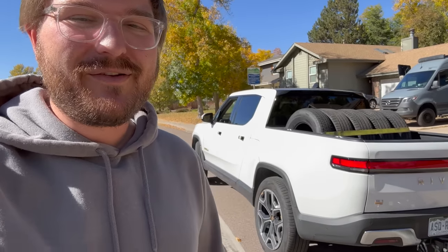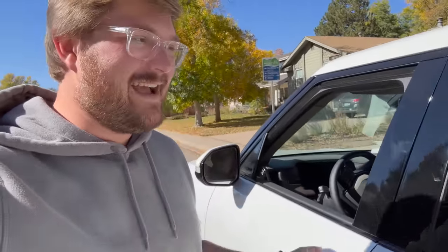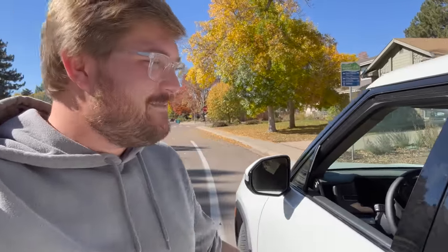Totally different than our Model 3, which we did end up keeping. Some of you thought maybe we sold the Model 3. I was talking about it. We did keep the Model 3. We also have the Model S, the e-tron, all the other electric cars, of course. And my Nissan Leaf. But we are taking the Rivian out to California.